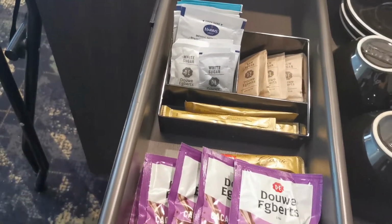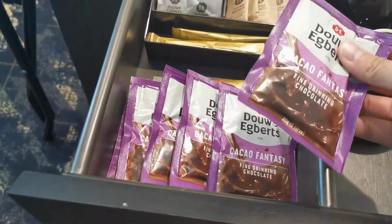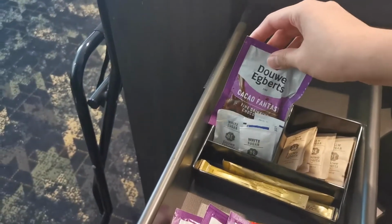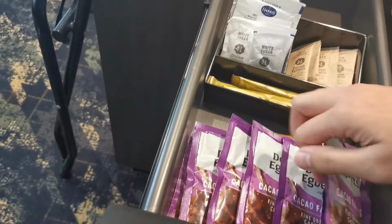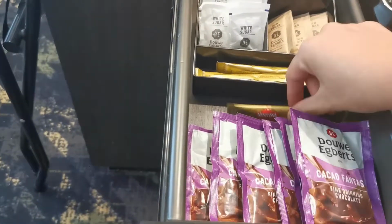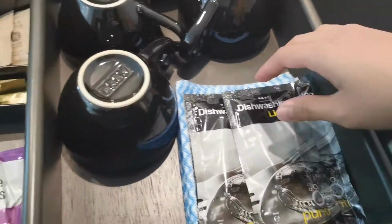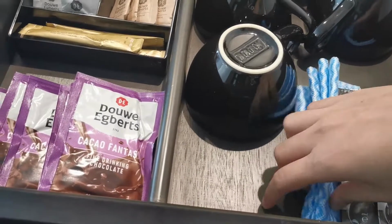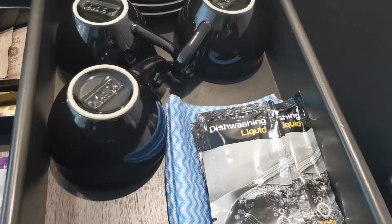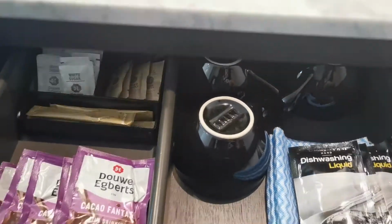As for myself, I haven't tried the chocolate powder, but this morning I requested some more because there was only one packet here. I asked reception for more packets and they gave me 6. They're really nice. I also asked for dishwashing liquid and sponge. They don't have a sponge, but they have this cleaning cloth. I do prefer the sponge, so I've just kept these in here for additional supplies.